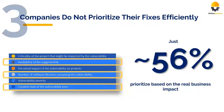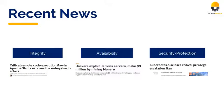Number of software libraries containing the vulnerability, which might make sense. The creation date of the vulnerability alert, which also doesn't really make sense in terms of real business impact. So we see also a challenge in prioritizing. So we thought we would show some recent vulnerabilities that were found, and we categorize them into three main parts. So the first one is integrity, and we see a lot of these. We've seen these a lot lately.